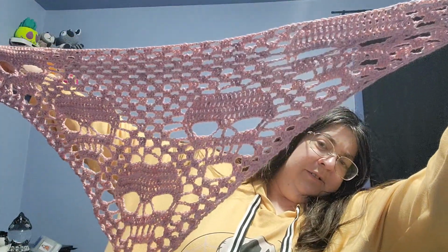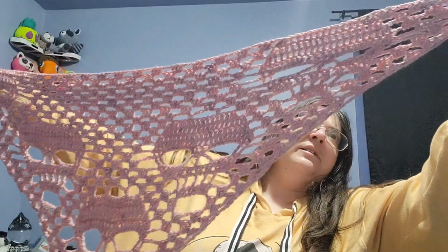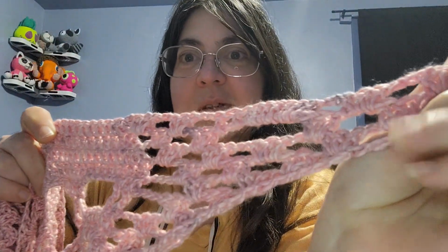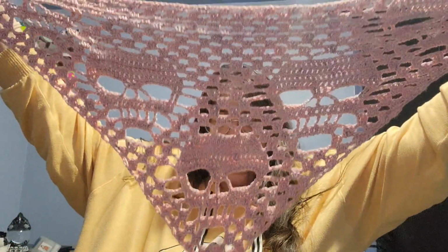There are skulls all up the sides, and you can't really tell, but there's the beginning of another skull up here. I've used almost one entire hank so far. I am using a 5.0 hook. I'm dropping stuff. This is all I've got left of my first hank, so I need to ball up my second hank and get going on it some more.